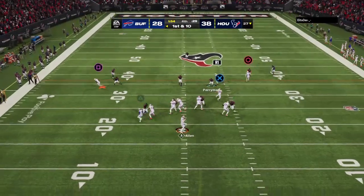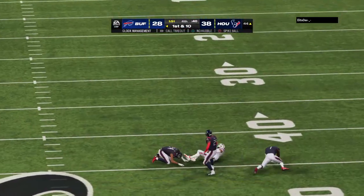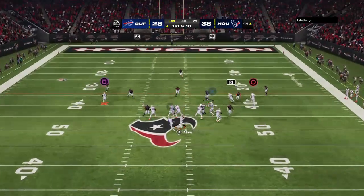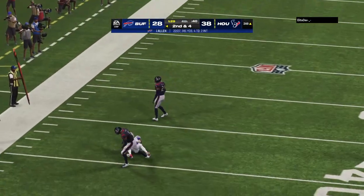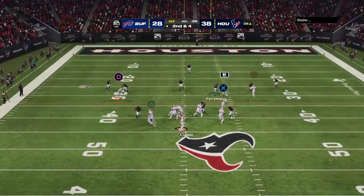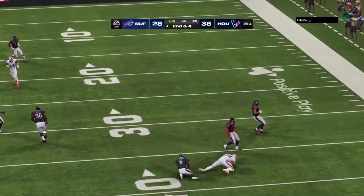Here's Allen. And bringing it in, it's Davis. And they're going to have this across midfield and inside the 45. To throw is Allen. That's caught by Davis. Here comes second down. Now Allen. Little pitch and catch to the tight end, Knox.